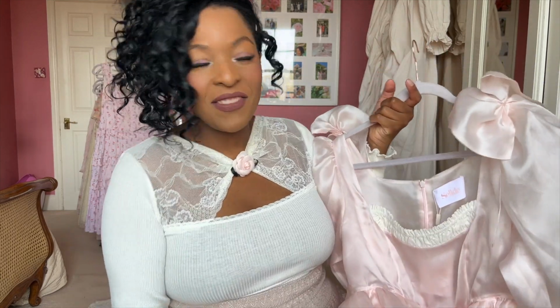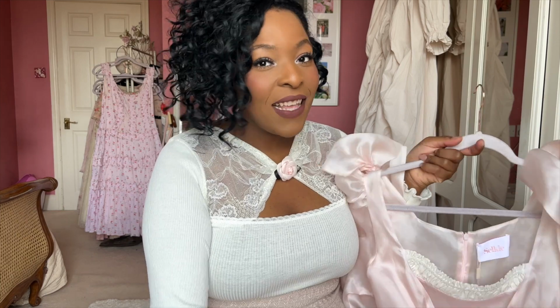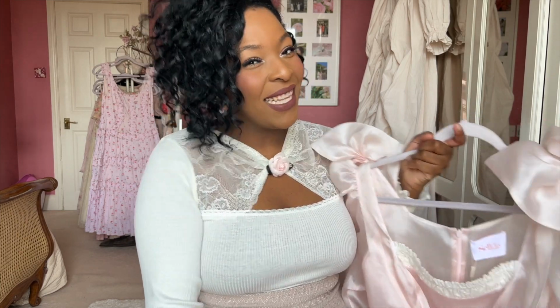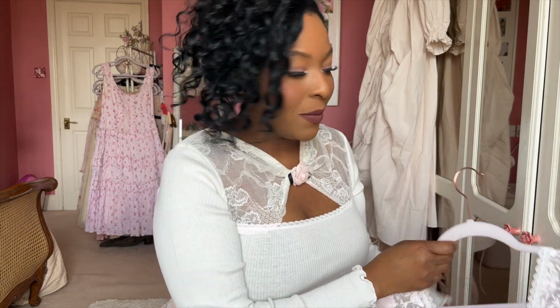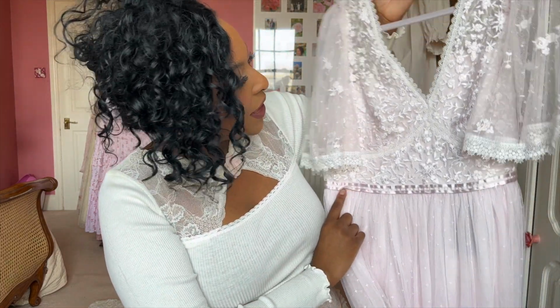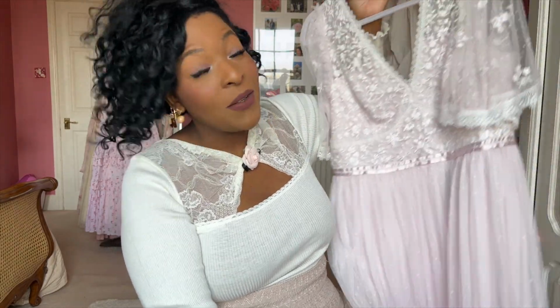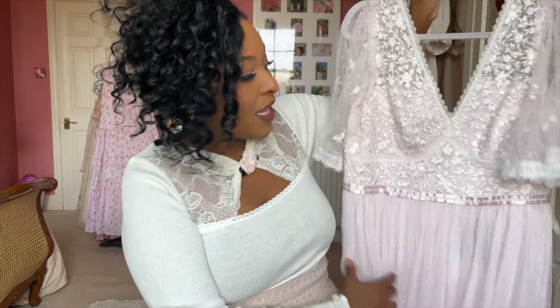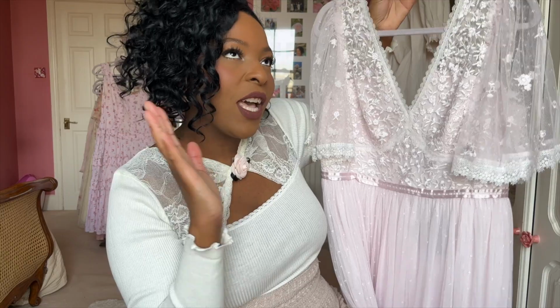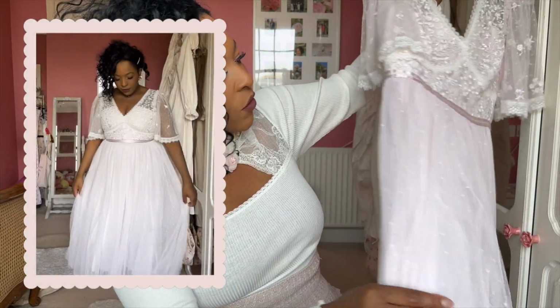It just makes me feel like a princess, and I love it. So another piece that I got in the Harrods sale, and actually my mum bought for me, which I feel very, very grateful for, is this dress from Needle and Thread. Now, I feel like a complete princess in this. It is very much my type of long occasion wear dress.